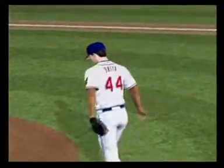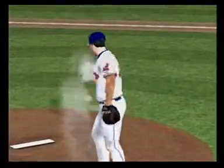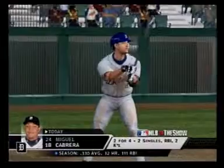Well, they summon the righty out of the bullpen to get a favorable matchup, but this time it backfires on him. Miguel Cabrera will try again. 2-for-4 in the ballgame.